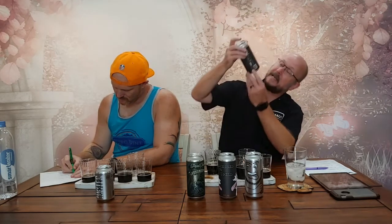Beer number 5, Track 7, Phantom Murmur. Again, love this can art too. 5.0% alcohol. Nothing written on the can. Let's see if there's a date on it. Nope, no date on this either. It's a little older.